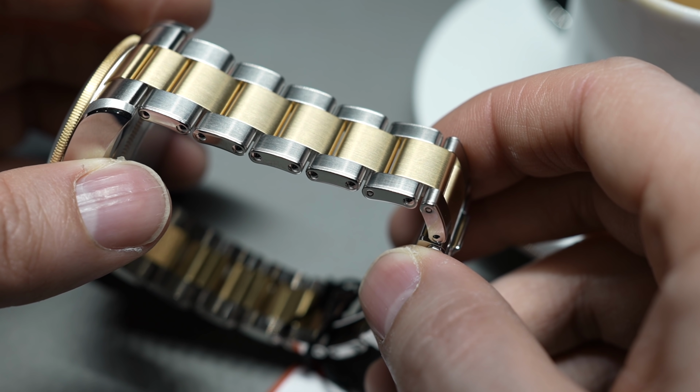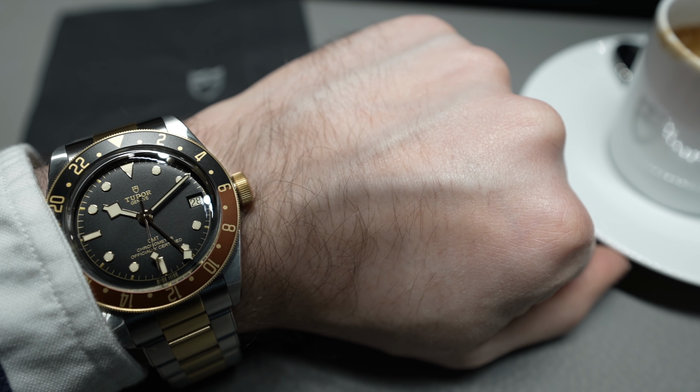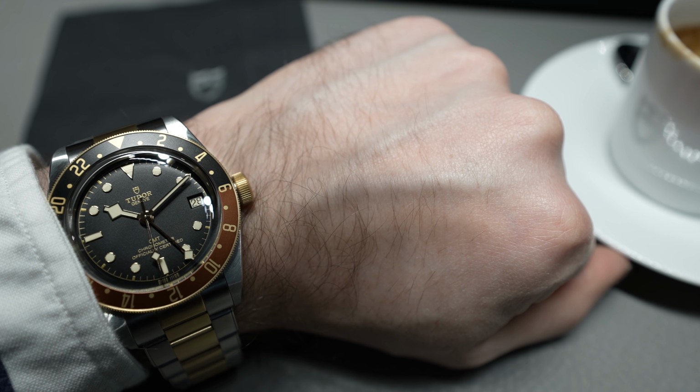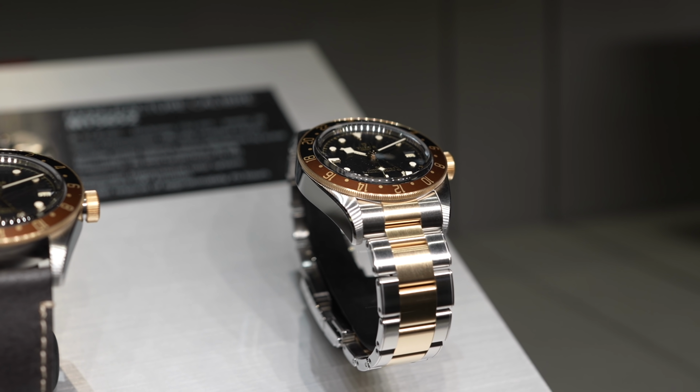That's steel and gold. It's Tudor's format of steel and gold. They can't call it solid gold because there are parts that aren't solid. It's capped, but then it's not normal capped gold because it's much thicker than typical capped gold. The bezel itself is solid gold along with the crown. The end links are also solid gold, but then the center links, they are capped gold. So you have a steel inner, then there's a thick coating of gold on top of that.